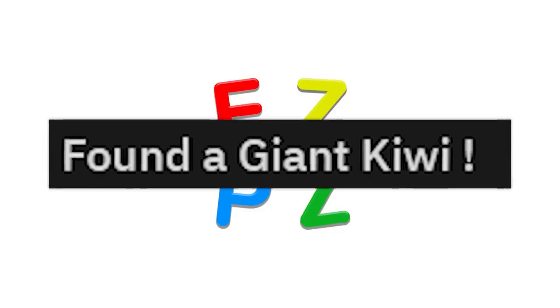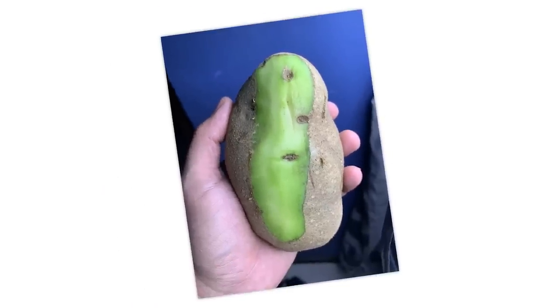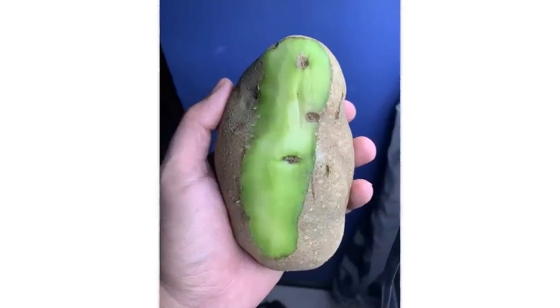Found a giant kiwi. What? Is that a potato? Is that a green potato? Is that an unripe potato? What the hell? That is so weird.